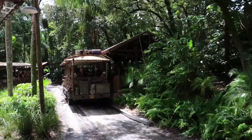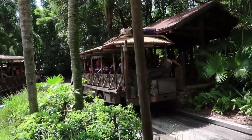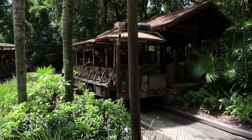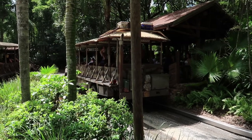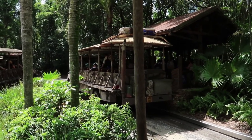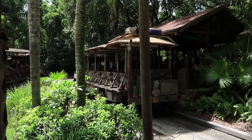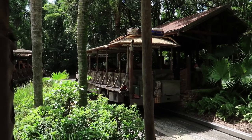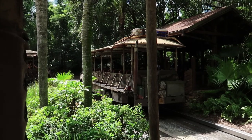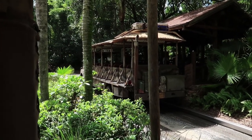Or if you'd like to join us on Kilimanjaro Safaris again sometime, no two safaris are ever the same. Your driver and the animals will make sure of that. I still see new animal behaviors all the time, and I come this way a lot. You can see things like rhino rolling around in the mud, elephants squirting each other with water, or if you come by for one of our nocturnal safaris, you can even see nocturnal predators like the hyena. Or lion are a lot more active at night too, and you can see them roaring or walking around.